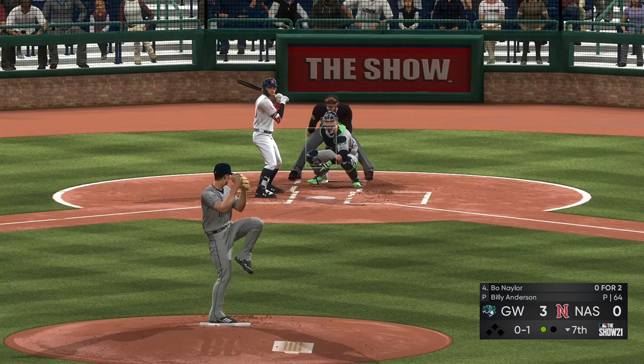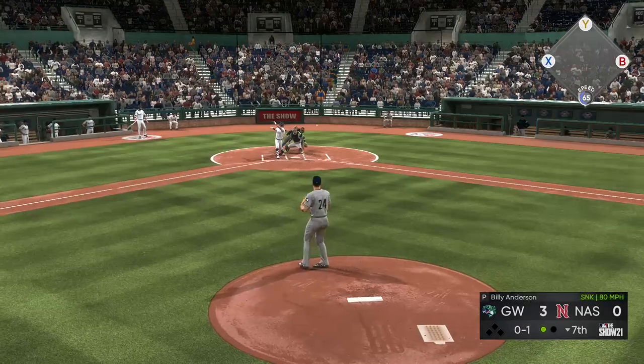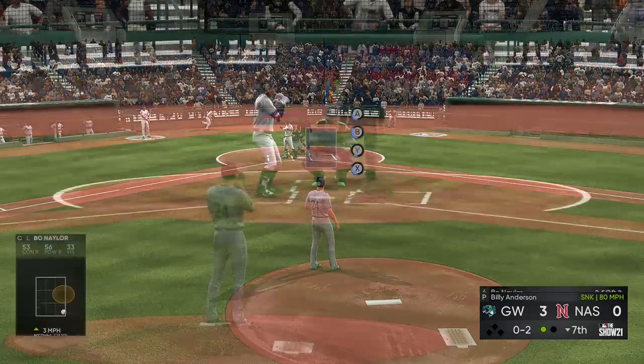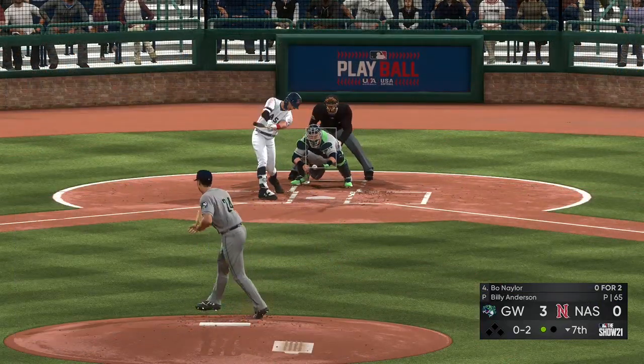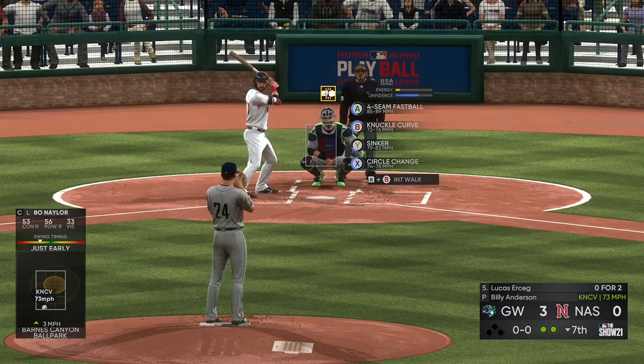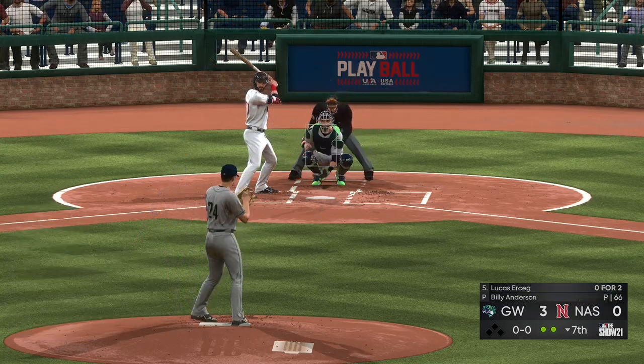Bo Naylor stands in as he swings and misses for strike one. Barely able to make contact, down 0-2 now. One out, nobody on. And he's just rolling right now, an even dozen strikeouts for him in the ballgame.